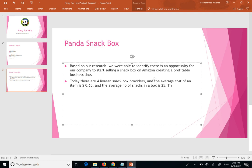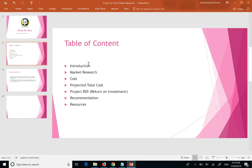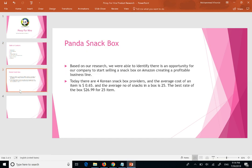In a box, the box can be sold, let's say the best rate of the box, let's say it's 26.99 is what we came across for 25 items. The size of the box. Now we can go into more description. We can create a single slide here and say, okay, new slide. We can say snack box specification, but we probably want to keep this at the last. So we started with the introduction. We can come here, say market research.